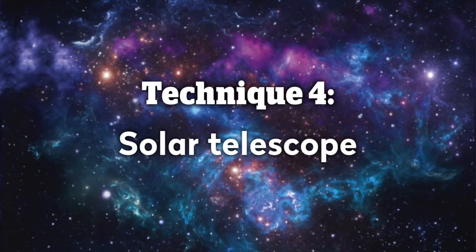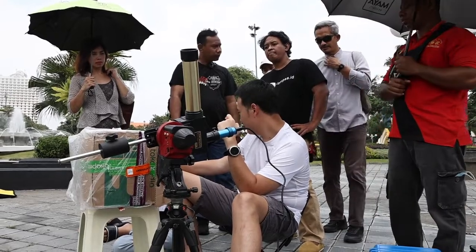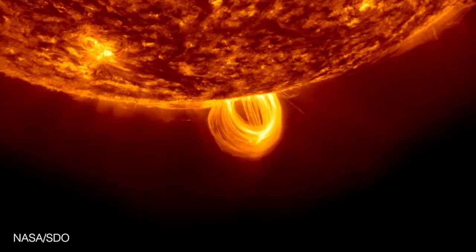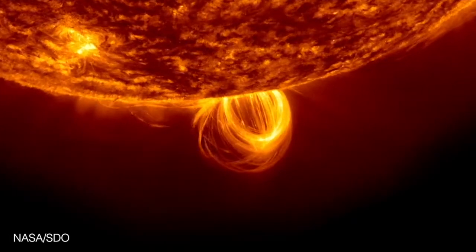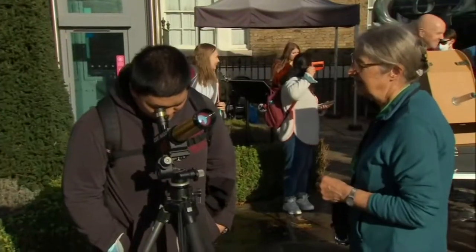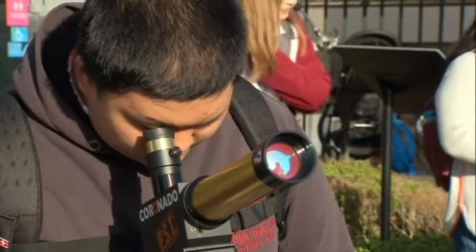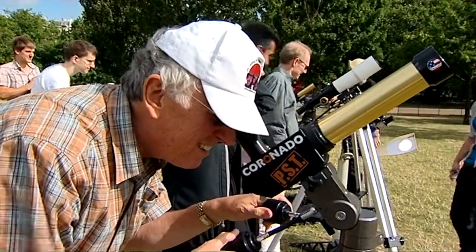Number 4. Solar telescopes. Many telescope manufacturers offer telescopes that are dedicated to solar astronomy. Most of these only show light produced by hydrogen, which can really help to emphasize certain solar features such as prominences. Solar telescopes are one of the most convenient and safest ways of observing real detail on the sun, as they are specifically made for the purpose. However, they are undoubtedly the priciest method of all.